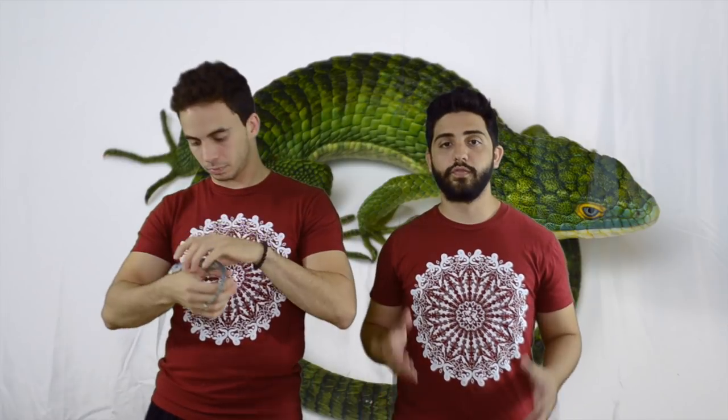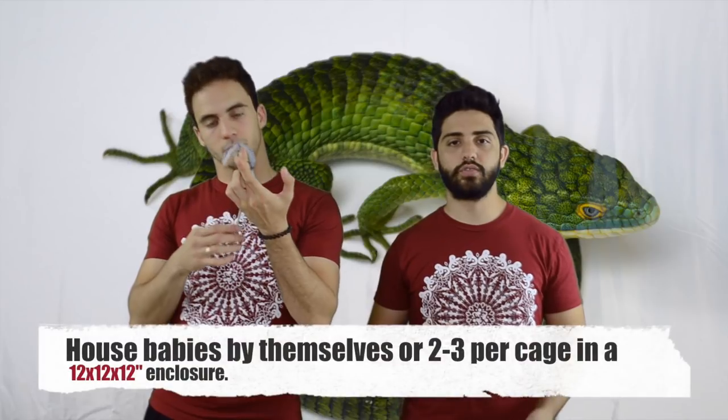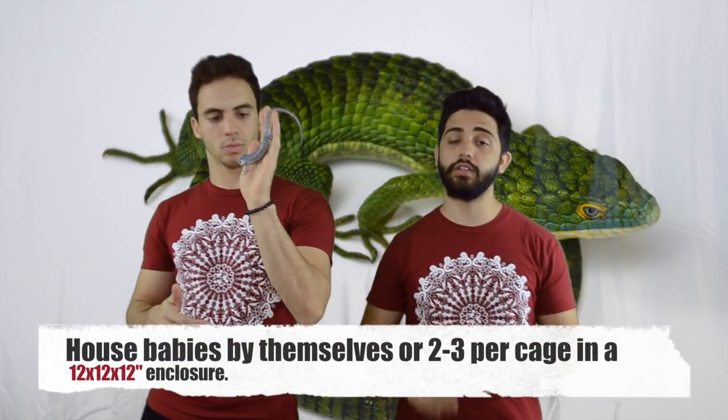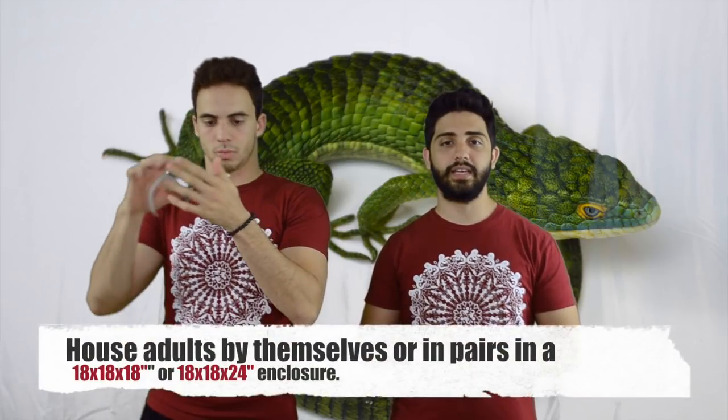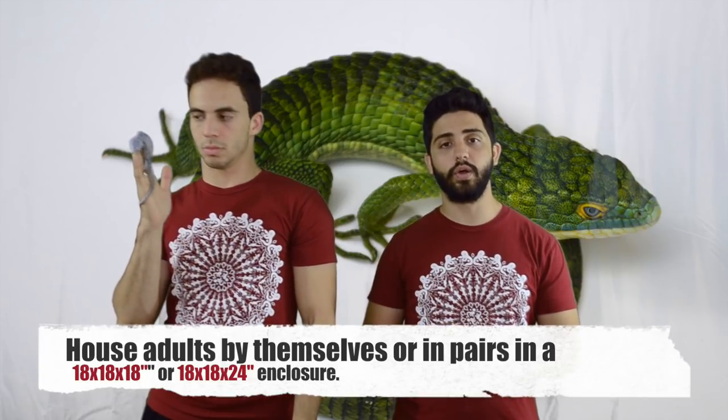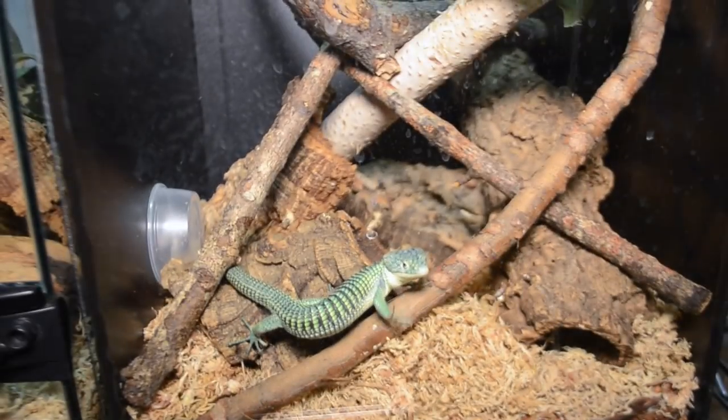So for the babies, we recommend keeping them in a 12x12x12 enclosure, whether that's glass or screen, it's really up to you. And for one adult, we recommend an 18x18x18. And if you want to keep a pair, they usually do pretty well in 18x18x24. You could even do 18x18x36. The taller the better. These guys are arboreal, and trust me, they will use all that space you give them.